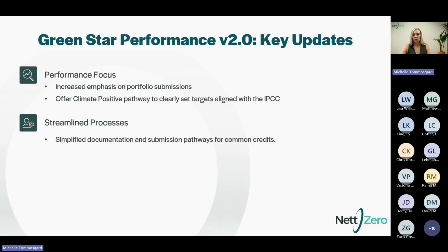So the process itself will be more streamlined. As I mentioned, less admin, less documentation. We can now work on actually improving the buildings and the policies and the processes. Many credits might not need a lot of documentation. We can submit sample documentation for portfolios rather than for all assets, which would be in the guidelines. There would be more flexibility around what will be updated year on year.